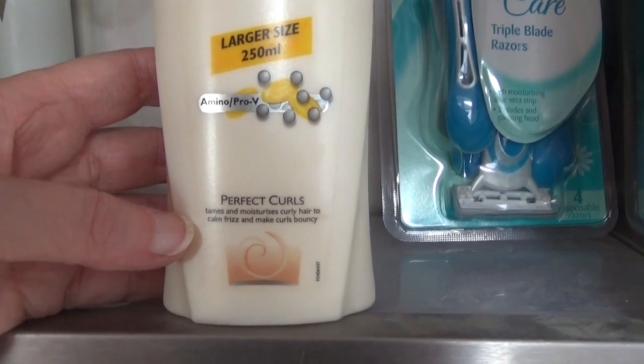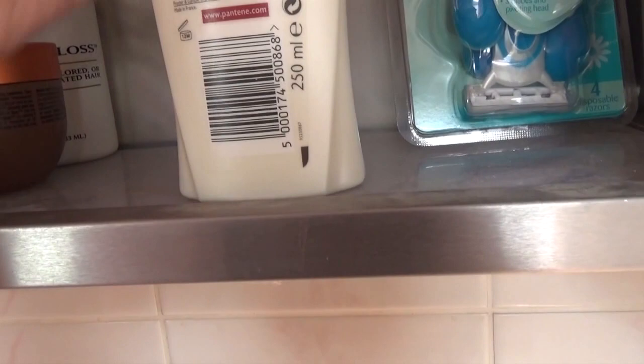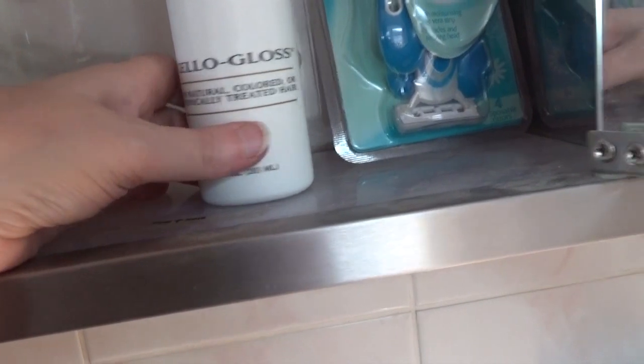Perfect Curls. Tames and moisturises curly hair to calm frizz and make curls bouncy. Well, it was probably just pure silicone. That's the way it worked. So, well, bin it for that. What have we got left? NYX Gloss. What was this? Was this the stuff that I liked? I don't think it was.